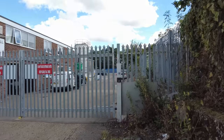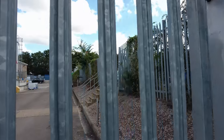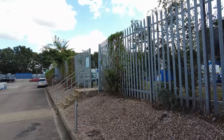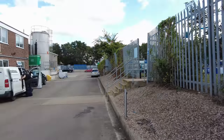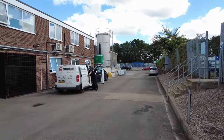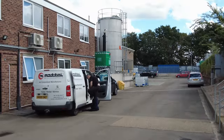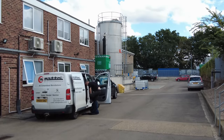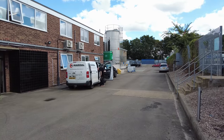And as you come down to the end of this road, the site joins up through that little walkway there. And you do get a very strong acidic smell down here. And look at that silo with its Hazchem plate on. And this guy's changing his overalls before he gets into his vehicle.